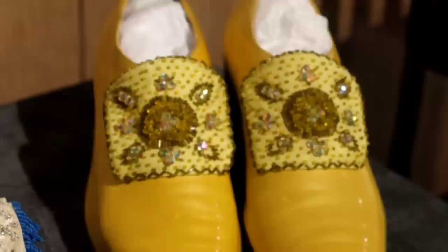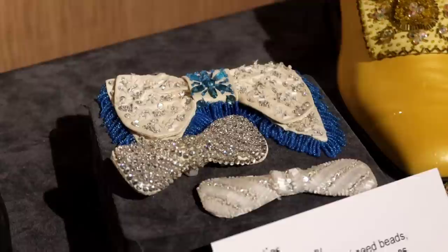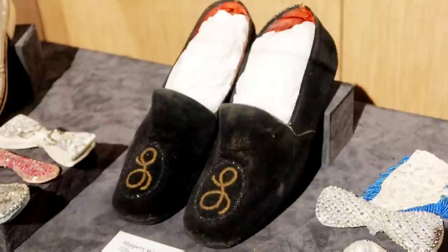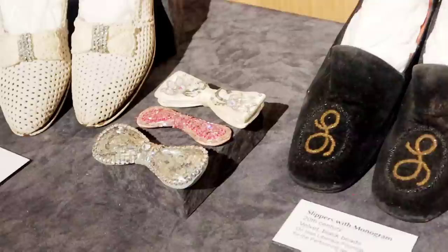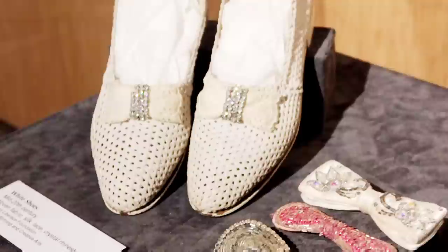We need more people dressing like that these days. Collection of his bow ties. All sequined, of course. Gotta be noticed on stage. And here they have some of his monogrammed slippers, as well as some more bow ties. The front one looks like it's made out of silver. And then a pair of shoes.